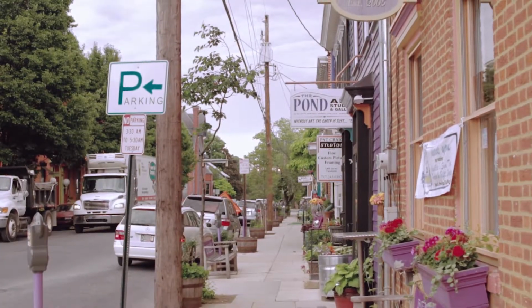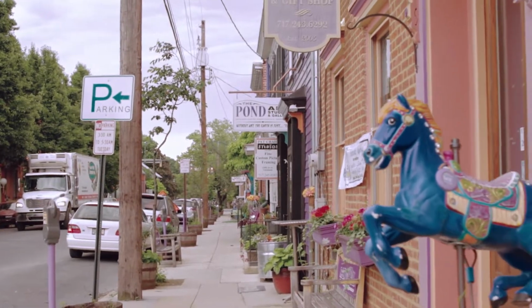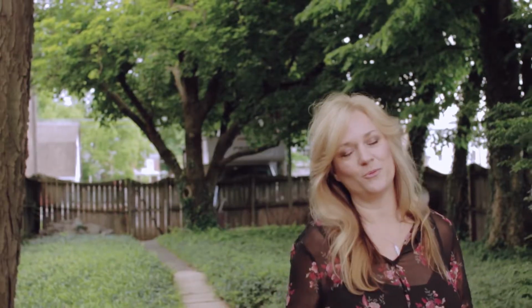I was here for about 3 to 4 years, and unfortunately my landlord needed the space back. He wanted to move in and make it his home. So I am now without a studio, and I'm looking up and down Pomfret Street. I feel like this is where I belong. This is considered the arts district of Carlisle, and I would love nothing more than to end up back on this street. So fingers crossed, I'm giving it my best shot to try to find something that I can afford and where I can thrive and be surrounded by my people once again.